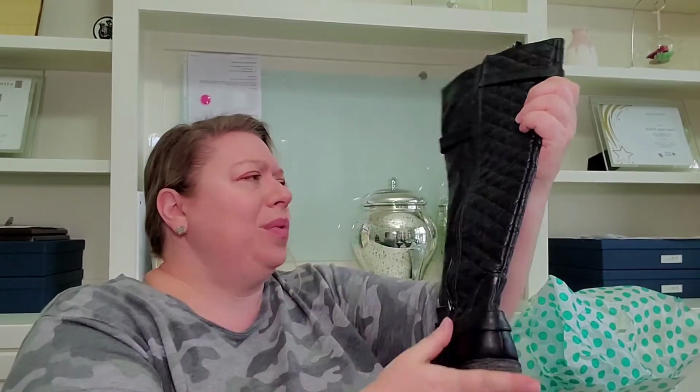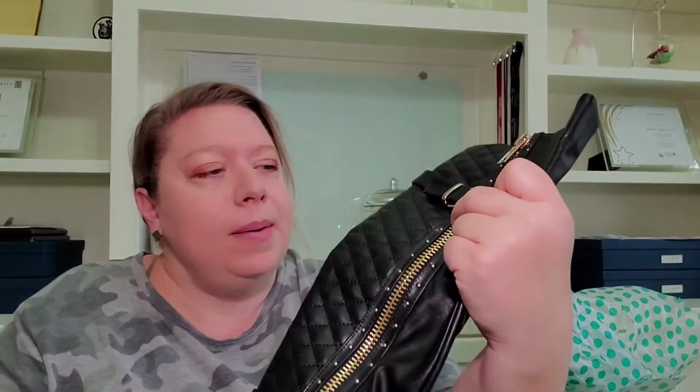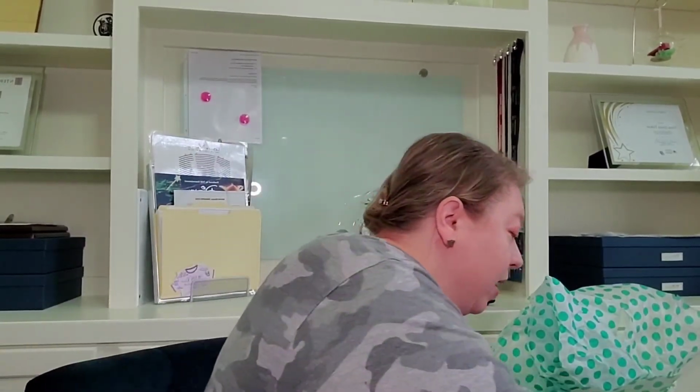Because these aren't real leather, I'm thinking I'm not going to get much for them. There's a little scuff here, even though they obviously haven't been worn before. So I'll look them up. There's also a little defect here, maybe like some glue or something near that stud. Otherwise in good condition. I'll just have to price them out and somebody can get some wear out of them because they've literally never been worn before. So anyways, that's that. Next pair.